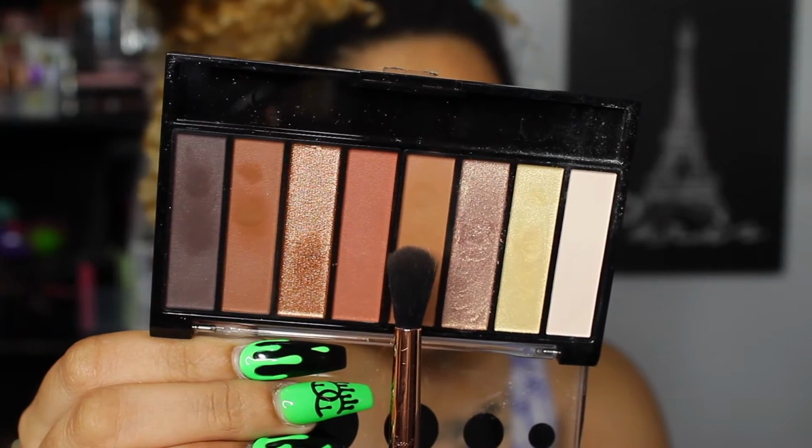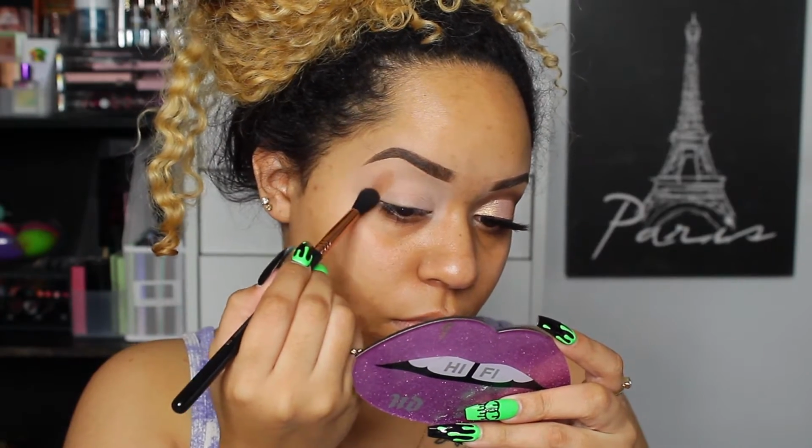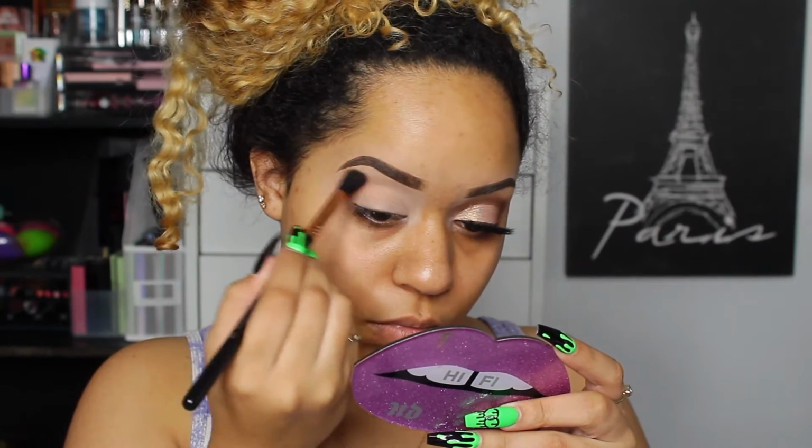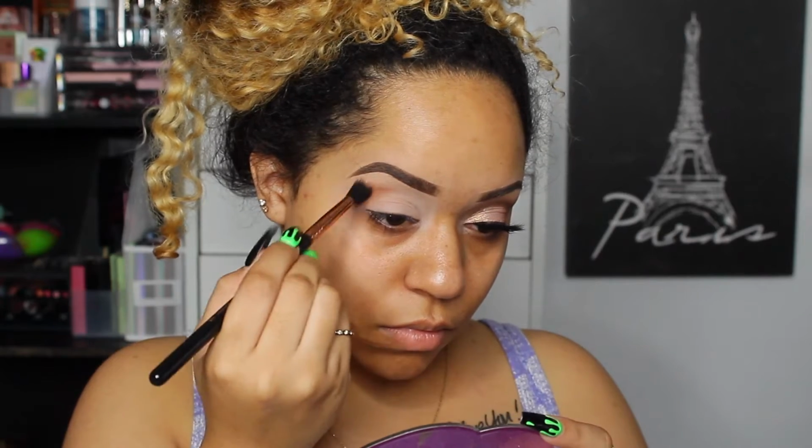Next, we are going with this matte color. These mattes in here are so flawless. This whole palette, the shadows are so good. We're going with this chocolate brown color, and this is going to be our transition shade in our crease. And I'm using the Sigma E40 for this.